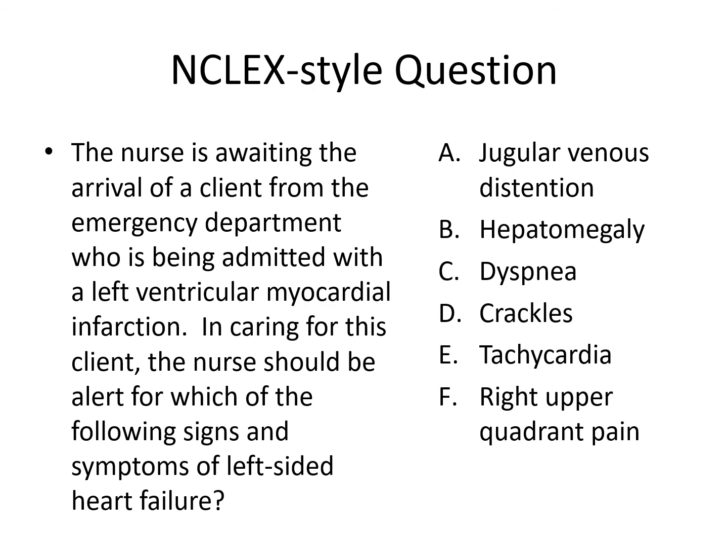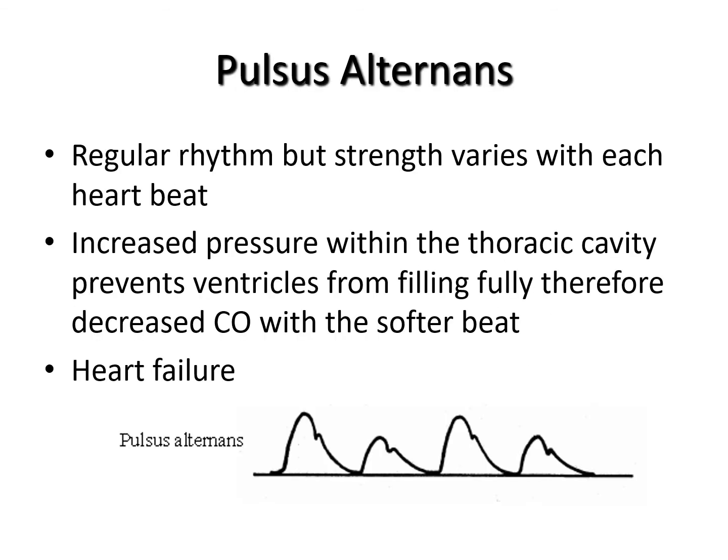Okay, so I hope you decided C as in cat for dyspnea, D for crackles, E for tachycardia, and that's it. C, D, and E for our left-sided heart failure patient. Certainly JVD and hepatomegaly are associated with right-sided heart failure, and F doesn't apply to either one of them. Okay, very good.